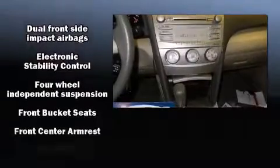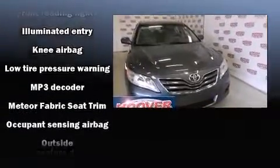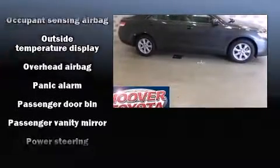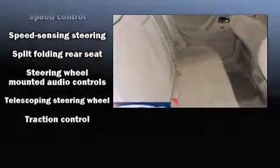Toyota ensures the safety and security of its passengers with equipment such as dual front impact airbags with occupant sensing airbag, head curtain airbags, traction control, brake assist, ignition disabling, and four-wheel disc brakes with ABS. This car was designed with safety in mind, allowing you to drive with even greater assurance.